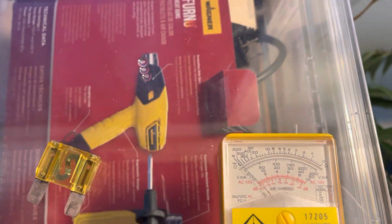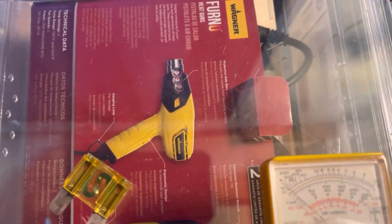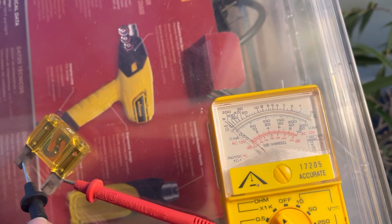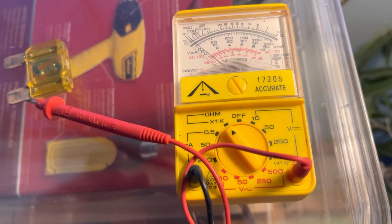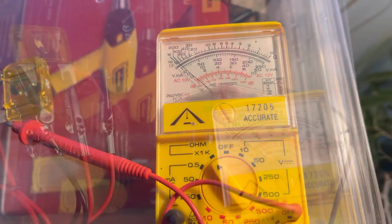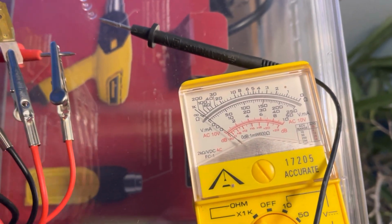Now then, this should test out just about the same way. Yeah, so far it hasn't made continuity across. Well, let's see what we can play with here. You know what I'm doing here. Let's see what I can do if I get all my hands free to do it. Okay, at this point, I do not have continuity.